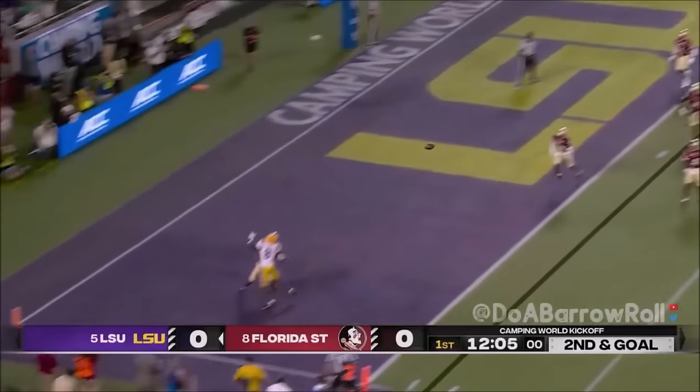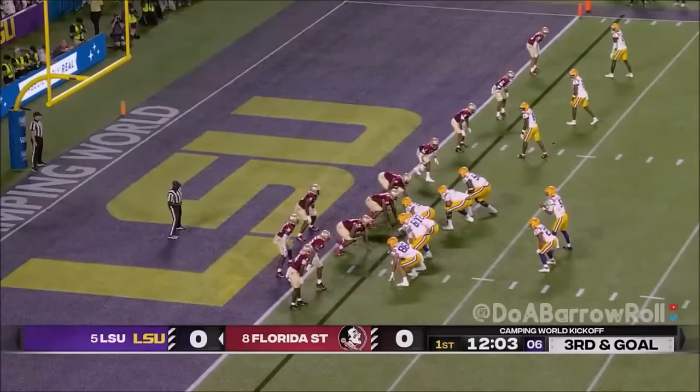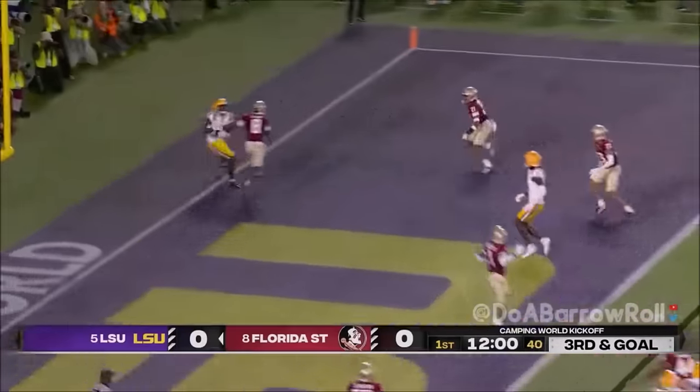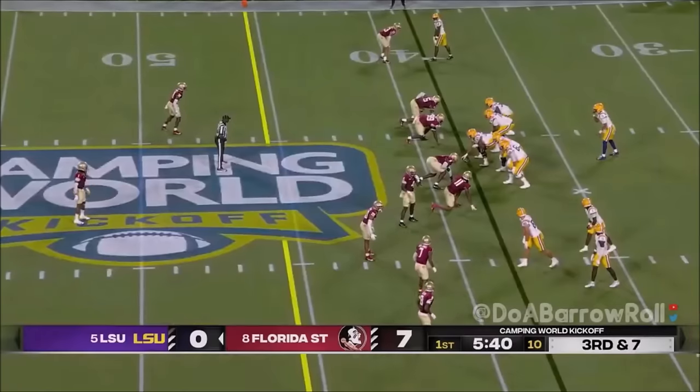I don't know if he got it off. Throw in the end zone. It's in. Daniels has time in the pocket. Delivers into the end zone. Catch. Packers on 3rd and 7.